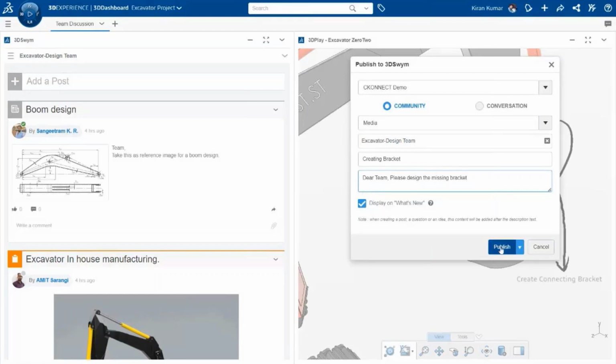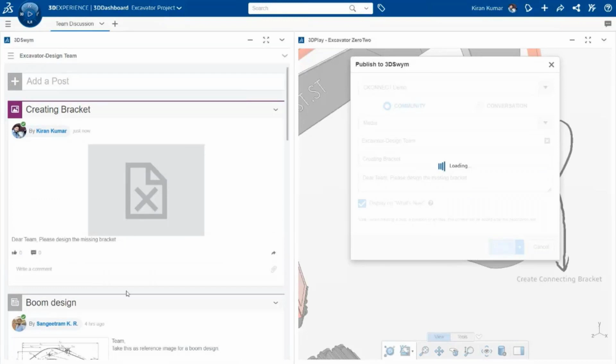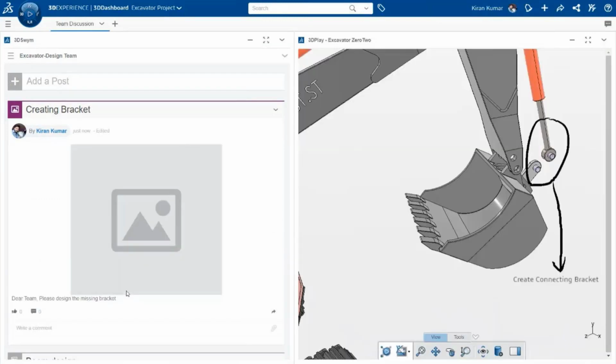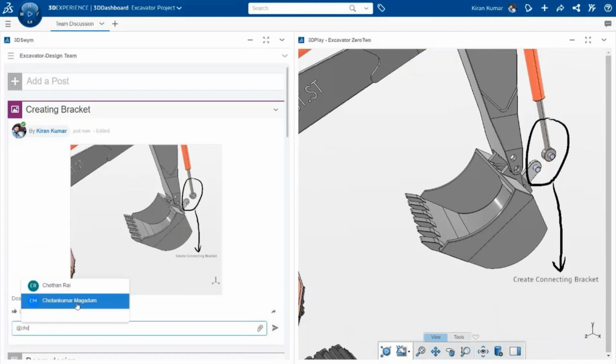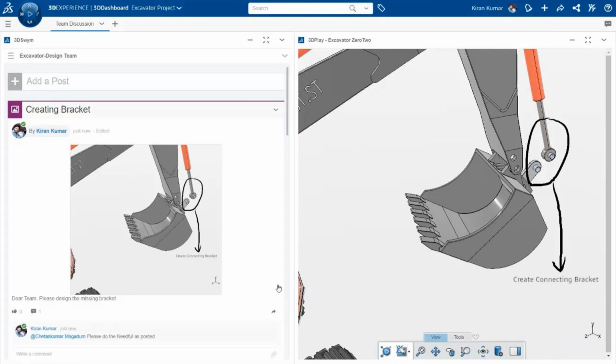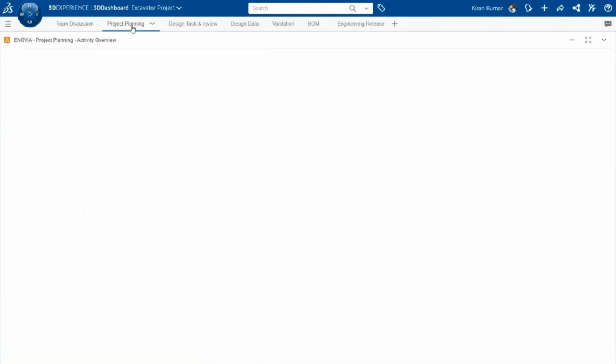Typically you have to go to the design team to give the information. Instead of that, you can take a screenshot and post it in the community here. You can see it has already been posted within seconds. Now I can add a design team member and give a comment on what exactly my design team has to do on this particular task. I can add a comment and just click send. Once I send this information, even my design team will get a notification saying there is a task that has been assigned to them.